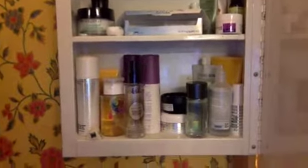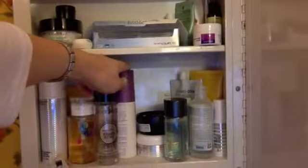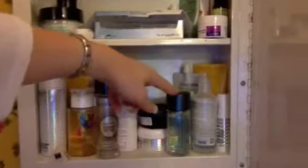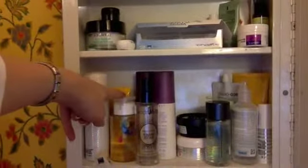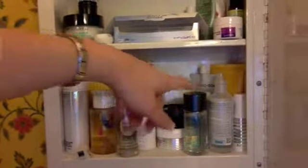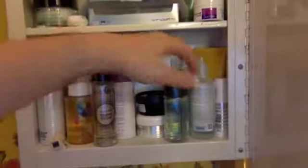And then in here, like I said, I keep my Urban Decay setting sprays in here, right here. Then I also have my Smashbox Primer Butter right here, some Ulta Makeup Remover, my Vanishing Cream from Lush, my MAC Moisturizer, my Blender Cleanser right here, the MAC toner that I don't use anymore, my MAC Lightful Vibrancy Eye Cream, which is actually really beautiful.